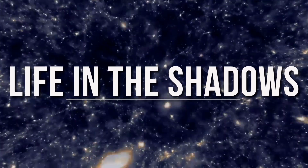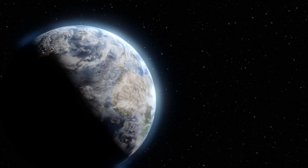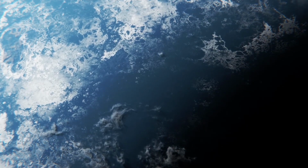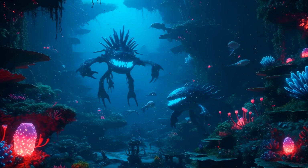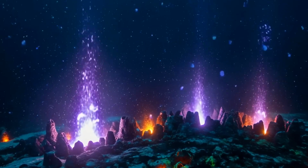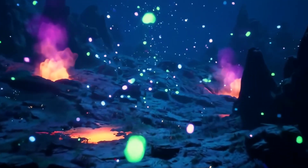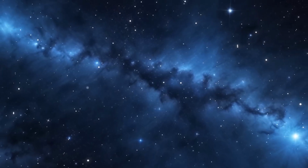Life in the shadows. Let's go back, way back, to a time when Earth was unrecognizable. No trees, no animals, no breathable air. And yet, life found a way. Not in sunlight, but in darkness. Scientists believe that the very first organisms on Earth may have emerged in deep-sea hydrothermal vents, cracks in the ocean floor, where mineral-rich waters spewed into the abyss. These early life forms didn't need sunlight. They lived off the heat, pressure, and raw chemistry of the planet itself.